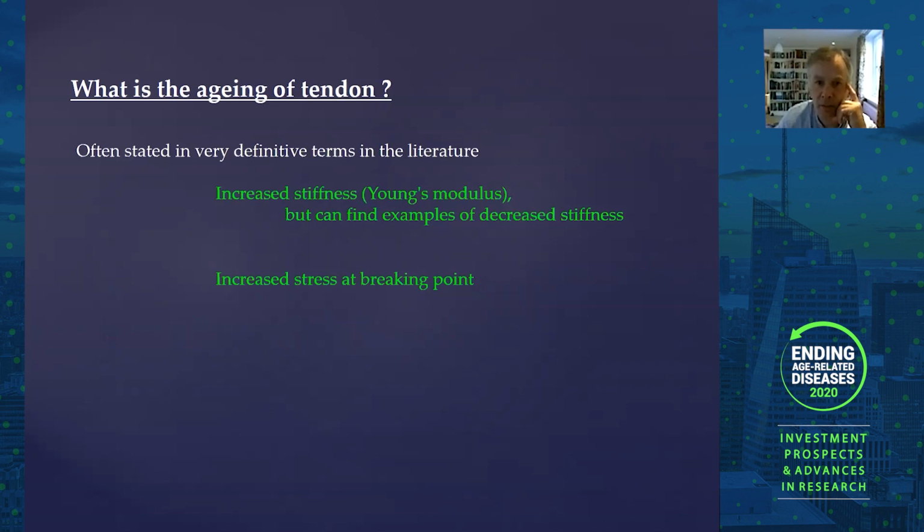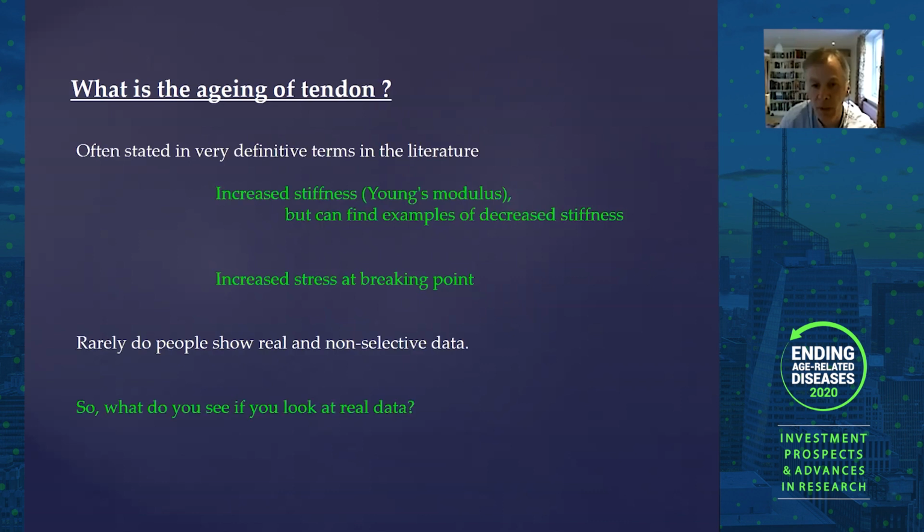Typically in the literature, you find it described as an increase in stiffness or the Young's modulus, but equally you can find examples where tendon stiffness has been shown to decrease with age. Generally, people believe that you see an increase of stress at breaking point, so the force required to actually break a tendon is believed to be higher in older tendons. Very rarely do you actually see real non-selective data in the literature. So the first thing we did when we started this project was to actually look and see what you can see when you stretch a piece of tendon, to see what to expect, and it was a bit of a surprise to us.